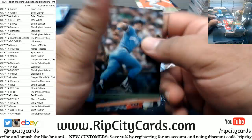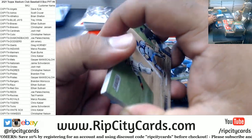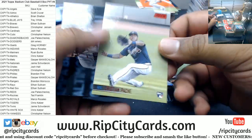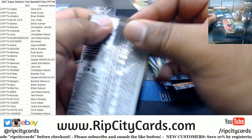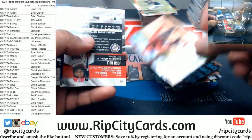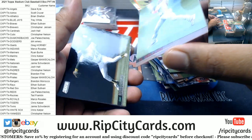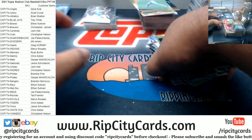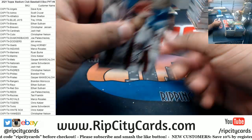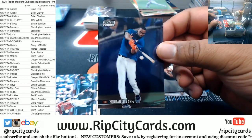Came black. Double J red, Braves rookie. Jean Red. Gotta be some more nice stuff in here. Come on. Molina Chrome Astros.